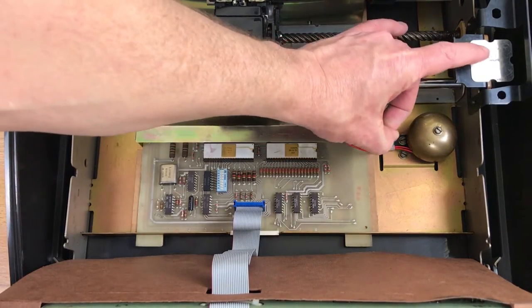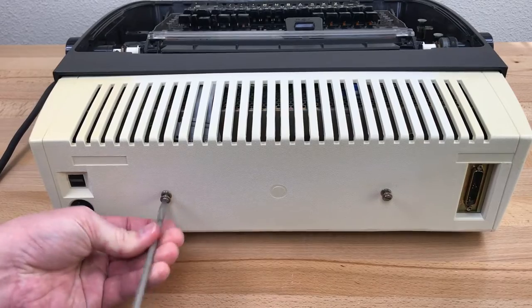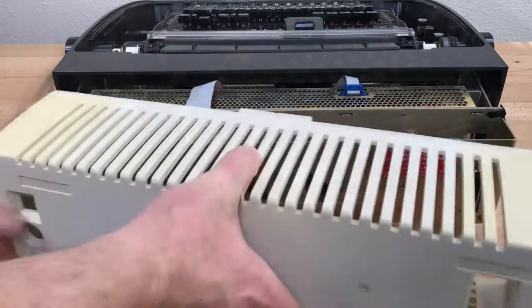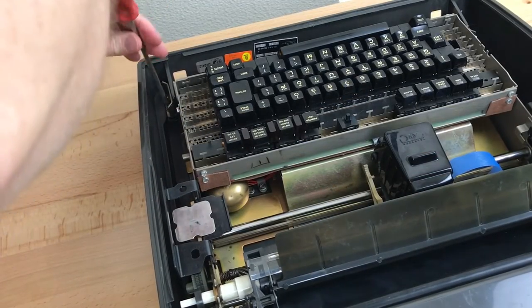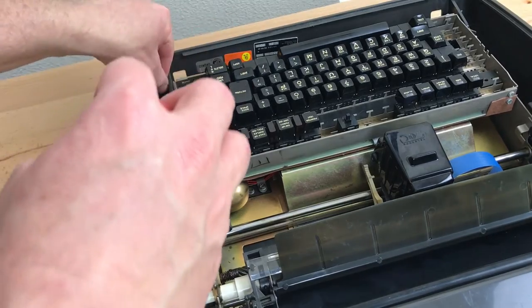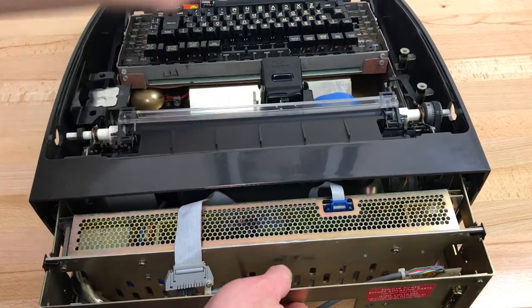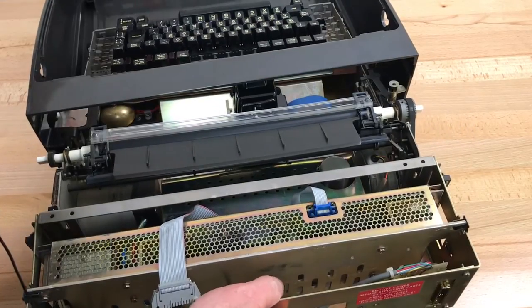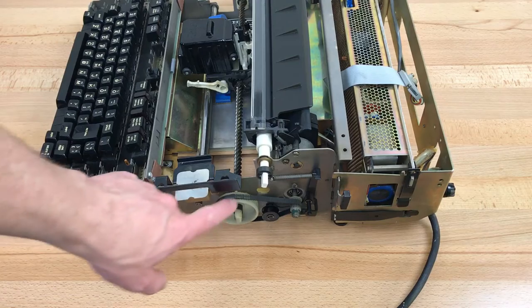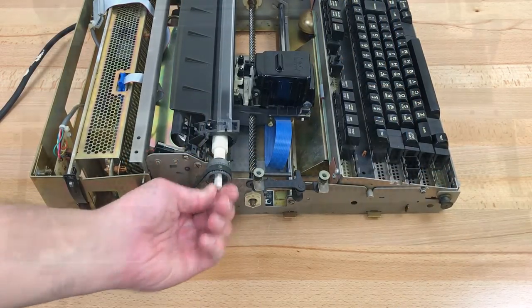And you can see the bell. These two screws here remove the back. These two screws up front here allow you to slide the whole thing out of the chassis. In the back is the power supply. On the right side is the printhead motor, and on the left side is the paper platen motor.